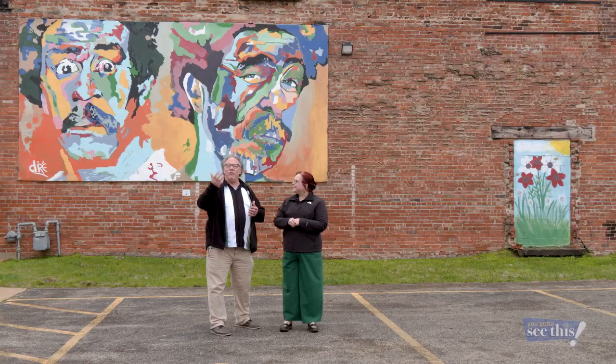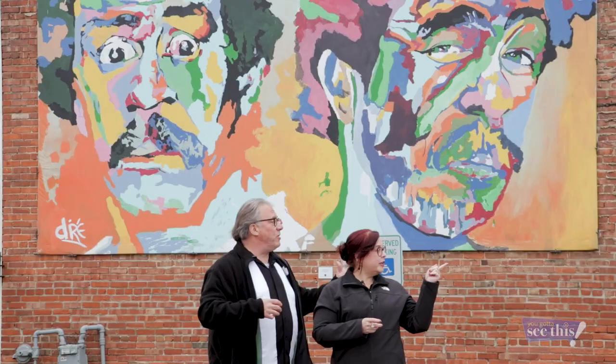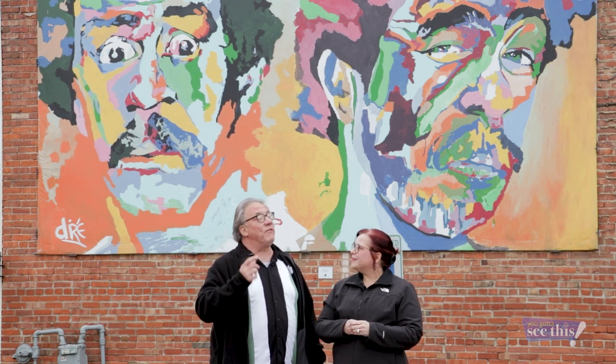But if you know to come down here, and we do, you pull over on Pecan or one of these other side streets. Look around, there's this mural, there's other murals. Yeah. It's one of those special places in central Illinois that's got so much to offer if you know where to go. And we do know where to go. In fact, we're going to go to one of those places now.